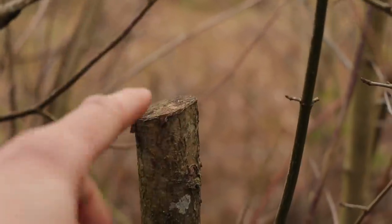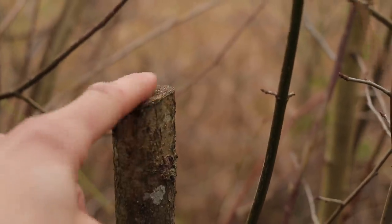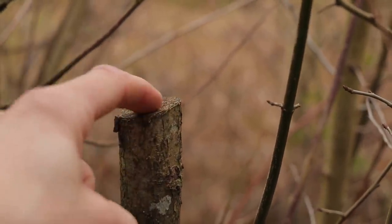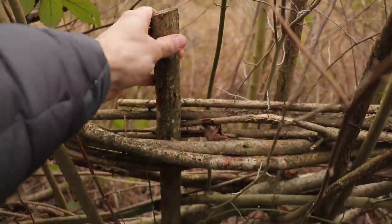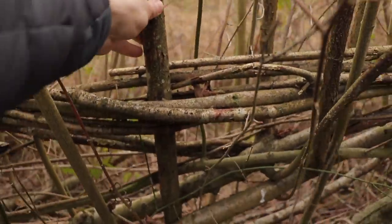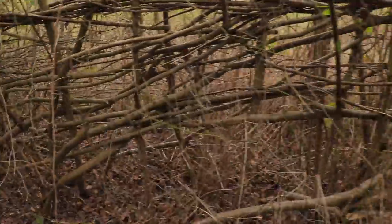You can see here from the stakes, this is just one of the stakes, they've cut it at roughly a 45 degree angle, not quite there, but so water hits there, runs off, doesn't rot the stake out, and this is solid. I can barely wobble that, it's all bound in really tight. There's a closer look at some of the cuts.